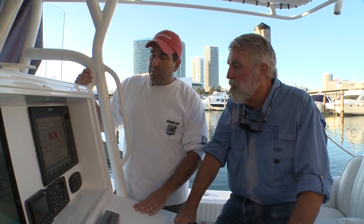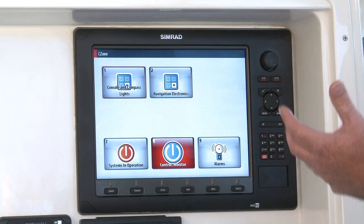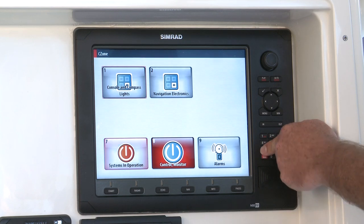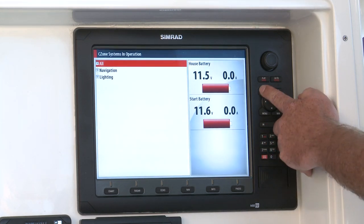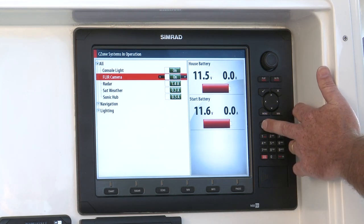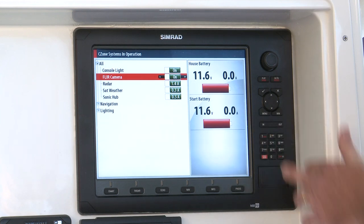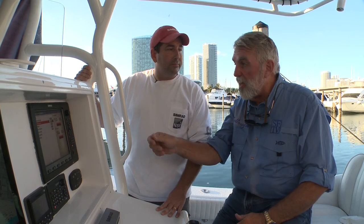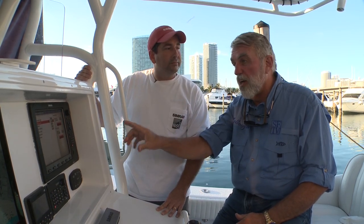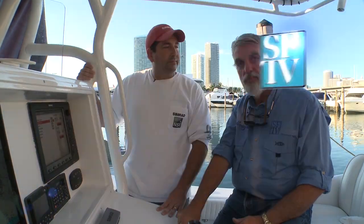What we also have with the NMEA 2000 is this C-Zone system, and we're allowed to view, monitor, and control that system through the NSE. So what I can do is go in and select any device on the 2000 backbone using the zoom in, zoom out. I have the ability to toggle it on and off with the click of a button. When you say put it on the 2000 backbone, that means anything. You can just plug it in and control everything electronic right from there. That's correct. That's incredible integration.